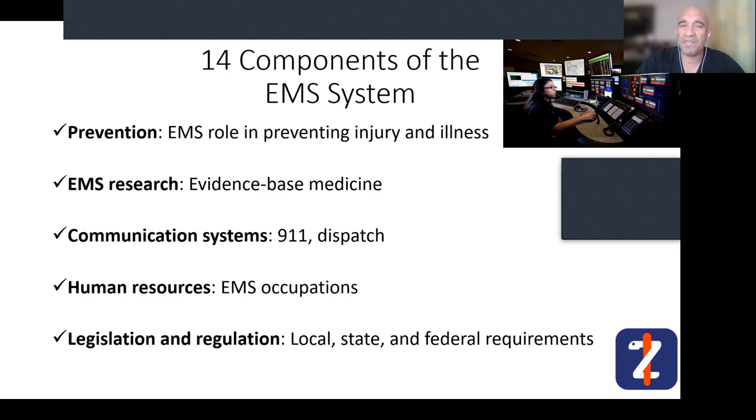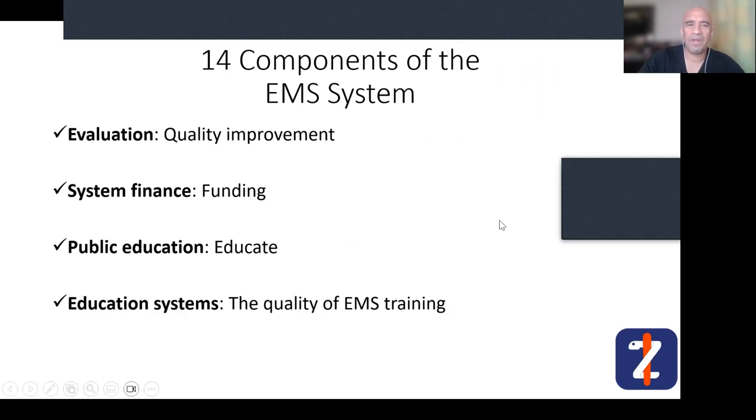Okay, so we have a big system, but how are we going to hire these people? Well, the way we hire them is through human resources. Human resources is the one who goes through the process of hiring, all right? Legislation and regulation. There are different regulations at the federal level, state level, and local level. So there are different guidelines with that, all right?